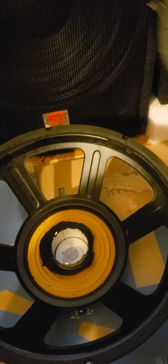I decided to hold on to the sub because he didn't ask for me to send it back in, so I decided to crack one open and see what was going on. All I know is it smelled like smoke. So this is the woofer right here. What I did was I cut it open. I already got pre-started on that, and I cut into the spider, and I pulled out this coil.